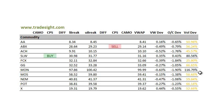Pretty good volume in Monsanto, MON. About 2% below the open. One of the weaker ones here on volume, so definitely going to be tracking that one tomorrow.